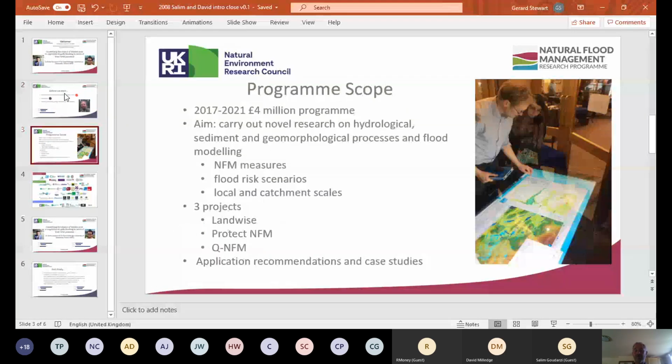Before I hand over to Salim and David, just a little bit of background on the research programme. It's a 4-year, £4 million programme funded by NERC, and we're carrying out novel science to improve the understanding of natural flood management, where possible, including quantification. We're looking at a range of NFM measures in different types of catchments, flooding scenarios, and at different scales. The aim is to improve the evidence and understanding for policymakers, practitioners and researchers.